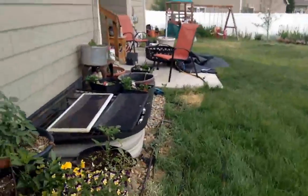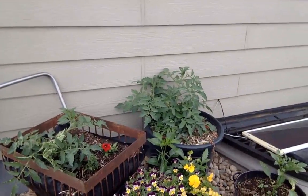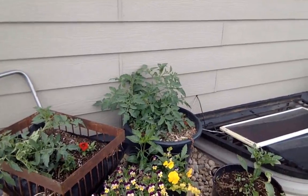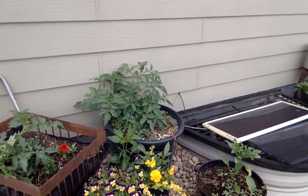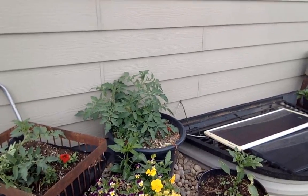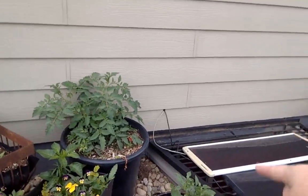And then over here I have more pots. Here's my old basket my mom rescued for me. I love it. She got that from her neighbor, I think, if I remember right. So I put some tomatoes in there this year. In my old pan, there's some peppers and a weed.